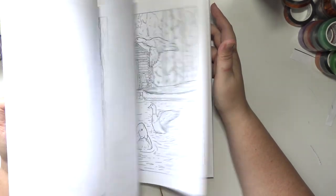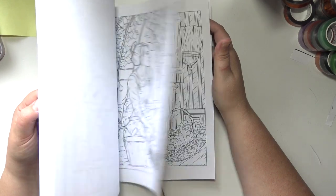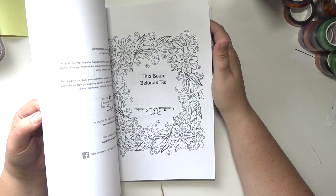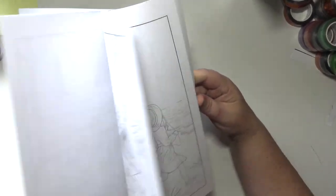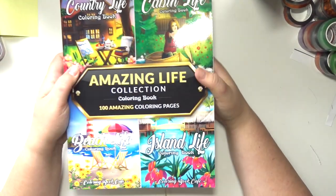I don't need the doubles. I don't care. I'm not the type of person that, I saw moose in there. Huh, the moose. I'm not the type of person usually that's like, oh man, I really don't like how this page turned out, I need to color it again. Usually I'm just like, if I don't like how it turned out, I just move on and get over it. So I don't necessarily need doubles. So I'm perfectly fine with having this collection book.